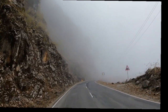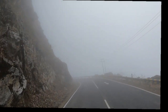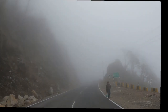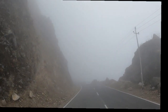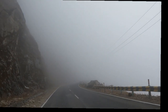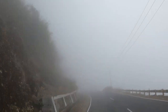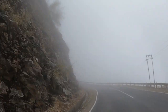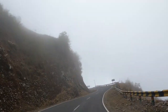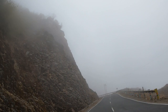You can see that fog is coming from down. Yeah, it is foggy, and I like this type of fog. Oh nice. So guys, you can check, the road is very foggy, the fog is coming from down and is very dense, and I guess today I will get some snow at Tsangmo Lake. Let's hope for the best.